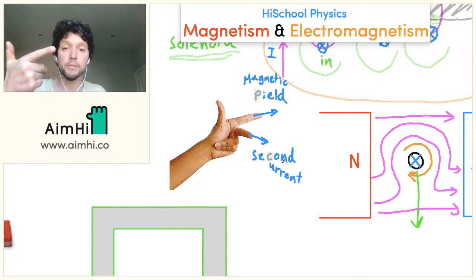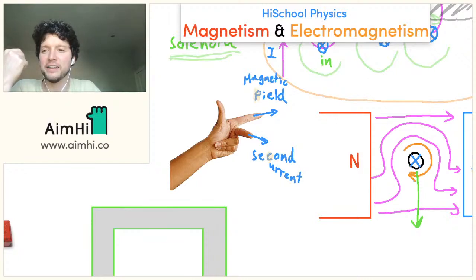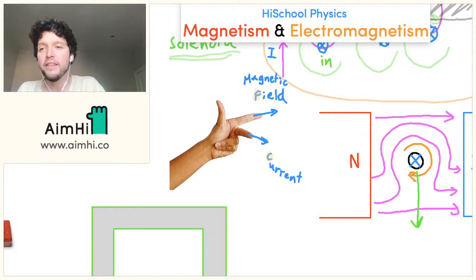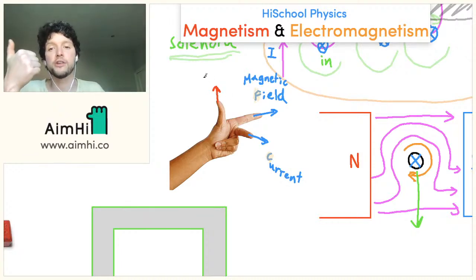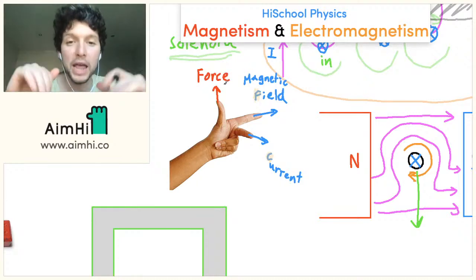So the first finger is the magnetic field, the second finger is the current. And I'm just going to delete second because you can just remember that. So yeah, the magnetic field and the current. And then the final finger is the thumb, which is like the thrust, or the direction of the force. So the thumb is the result. It's the way that this wire will end up moving.